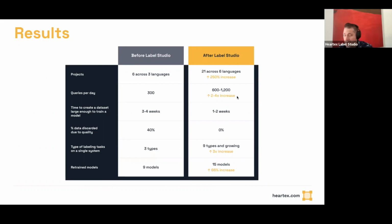Yeah. Out of curiosity, is there anything from an organization perspective that you would advise people on, or how they set things up in terms of their data labeling teams or anything?